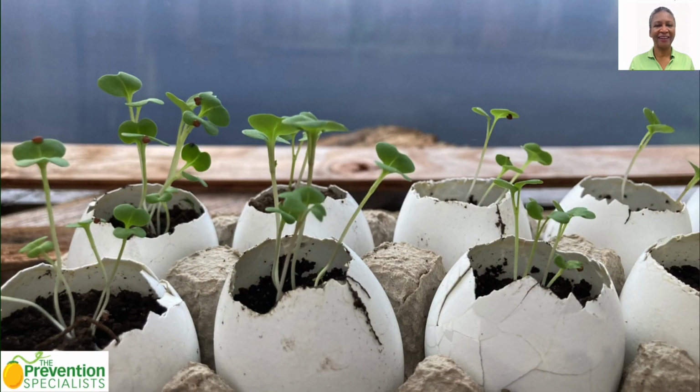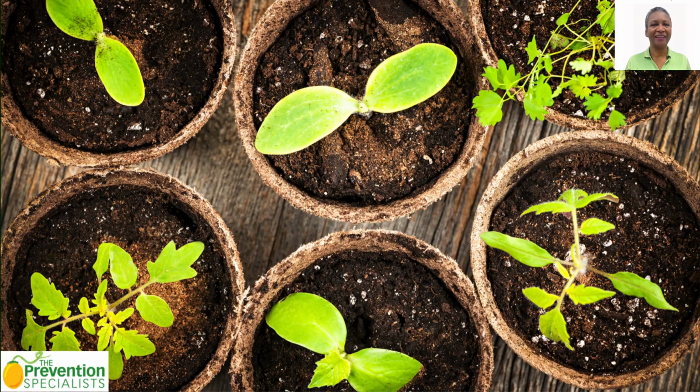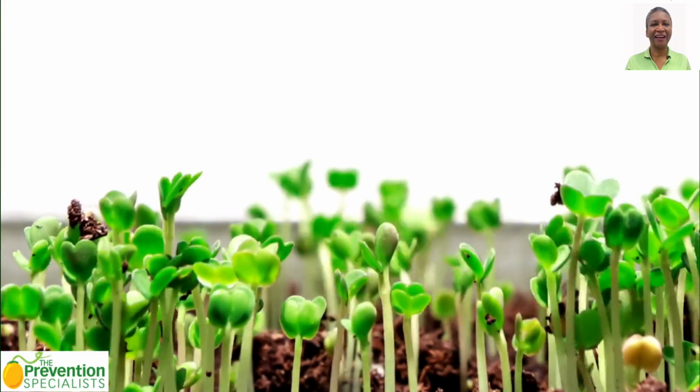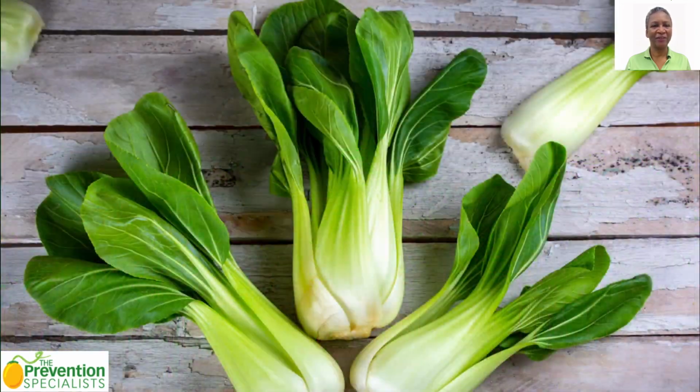But a fun fact is that bok choy grows so incredibly fast that if you were to plant it, in 1 to 2 months you would be able to start reaping and enjoying it. And so it's one of those greens that you can easily incorporate, whether you buy it in the store or try to grow it on your own.